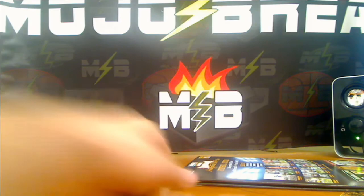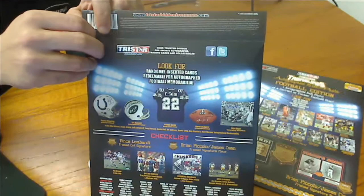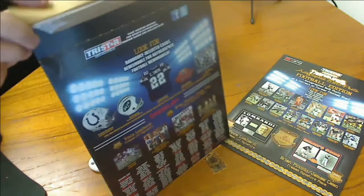I got a Jeremy Shockey for seller trade. $2. All right. Good luck, everybody. This is actually kind of a fun little product to open. No problem. No, the Bears did, though. You did really well with the Bears. All right. I'm going to let you guys see it.